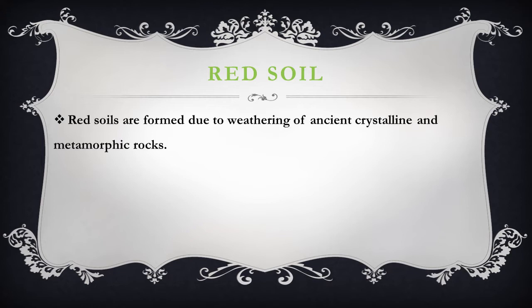Now let us understand the third type of soil, that is red soil. The red soils are the second largest soil group in India and occupy about 11% of the total geographical area of the country. Red soils are formed due to the weathering of ancient crystalline and metamorphic rock. Under prolonged weathering by rainfall, ancient crystalline rocks of the Peninsula Plateau break up to form soil.